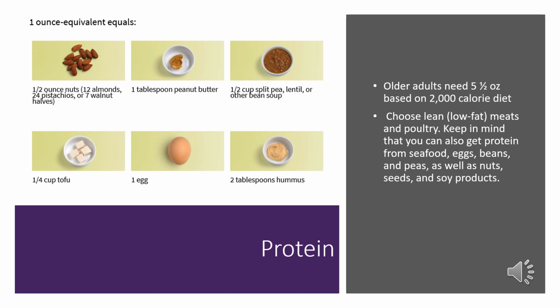The recommended dietary allowance for older adults is 0.8 grams per kilogram a day, or approximately 56 grams a day for males and 46 grams a day for females. Also, 10 to 35% of calories should come from protein. Foods high in protein include lean meat, poultry, seafood, milk, legumes, eggs, and nuts.